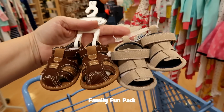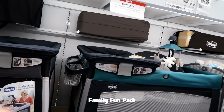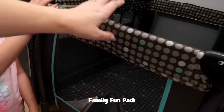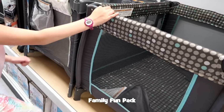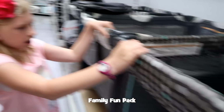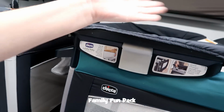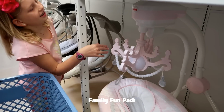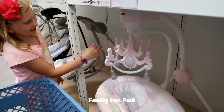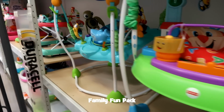We're having trouble deciding. We're looking at the different portable cribs. So I see this one. Actually, I kind of like this one because it's really cute, teal. And then there's this one here. I like this one. This one's less than half the price. It's just the basic. So we're deciding, do we want the basic one or do we want one that has all this cool stuff that you can, I don't know, change your baby. Alyssa just found her ideal baby thing. That's pretty cute, huh? There's a lot of choices here.